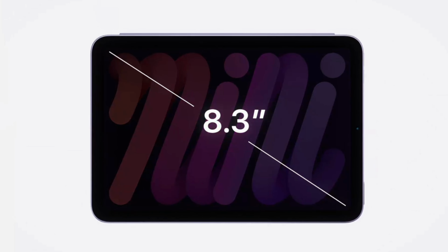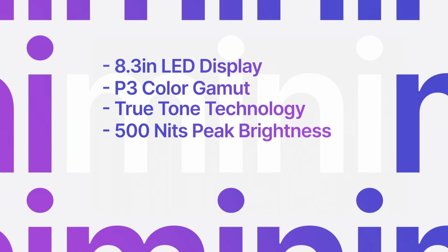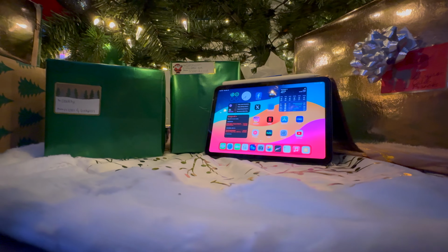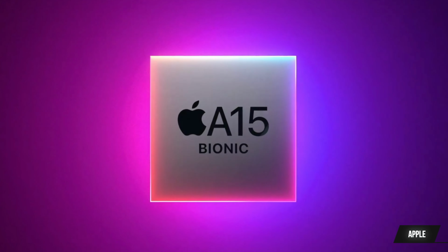This iPad features an 8.3-inch LED display, P3 color and True Tone technology with a max brightness of 500 nits, and it boasts an impressive 326 pixels per inch. And for reference, what's really cool about that stat is that it's 40 more pixels per inch than any model of the iPad Pro. It also comes equipped with the A15 Bionic, and if you're familiar at all with Apple's chipsets, then you'll know that that's also the same chip that comes in both the iPhone 14 base model and the 13 Pro. So basically what I'm trying to say here is that it has just the right amount of tech to keep professionals and hobbyists alike both engaged and entertained.